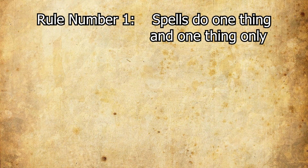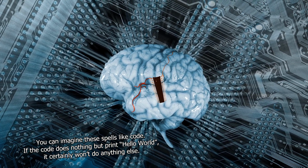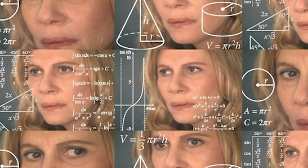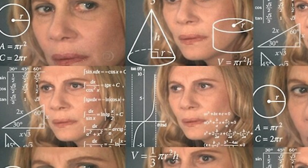Rule number 1. Spells are set and hard-coded. They generally cannot be modified and only do a certain thing, and one thing only. Or well, this one thing can mean that you can do multiple things depending on how long the spell description is, but you get my gist.